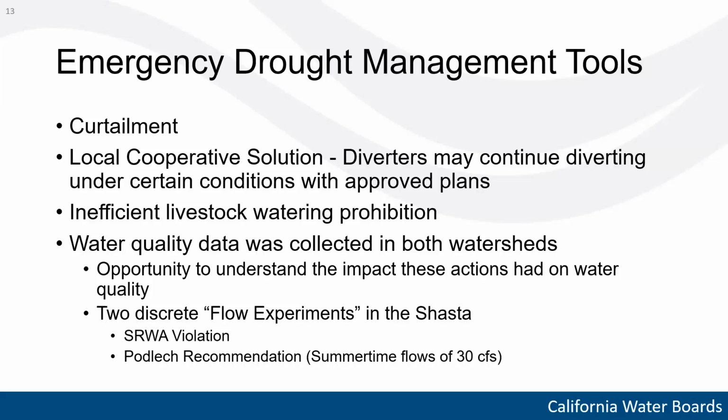And I'm going to call these things that happened flow experiments for the purpose of science, but they were not intended flow experiments. One was a period of time where the Shasta River Water Association violated the curtailment and had a pretty big drop in flow that you'll see in a minute. And we were collecting data while that was happening. And then there was a flow recommendation put forward by Mike Podlat to lower the summertime minimum flows in the Shasta from 50 CFS to 30 CFS. So we'll get into that in a minute.